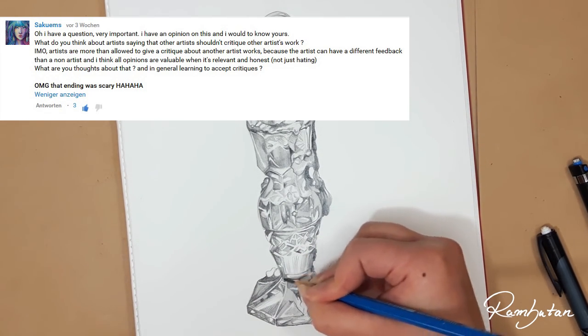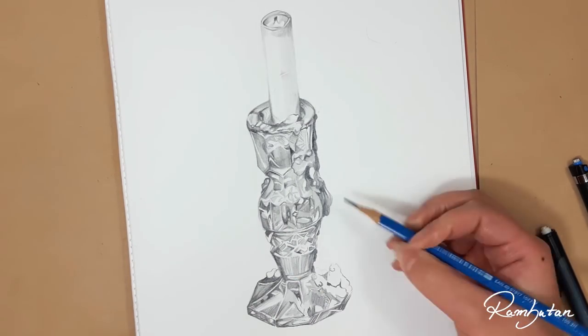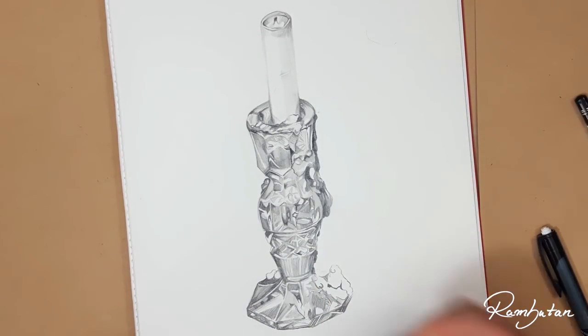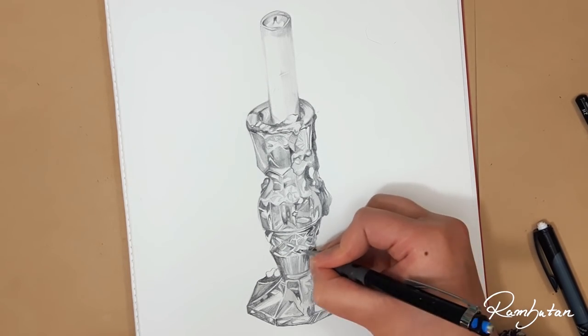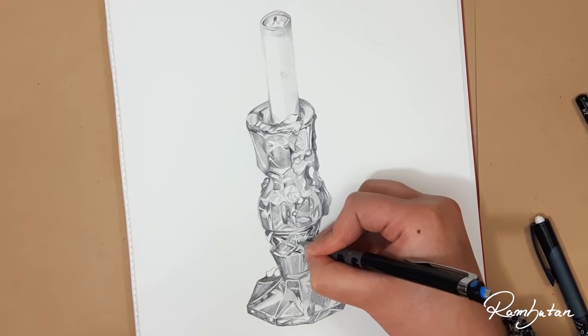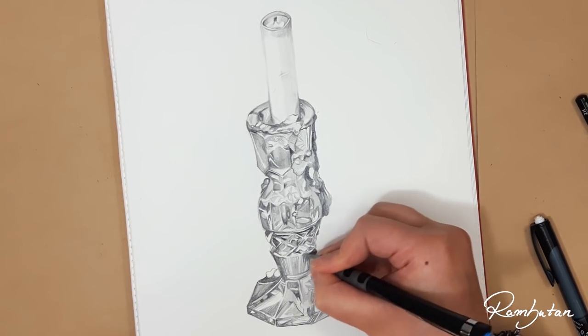What are your thoughts about that? And in general, learning to accept critiques. I think critique is important. Each person has the right to give critique, positive or negative. But I also think that everyone who gets critique also has the right not to accept critique.